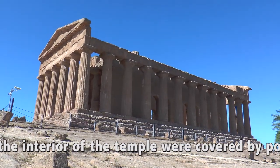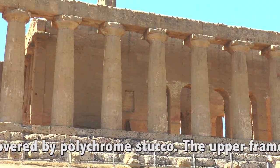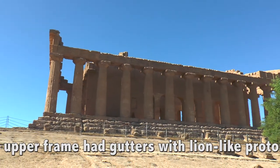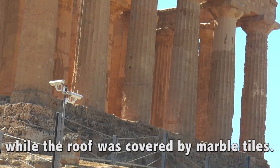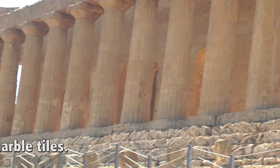In the year 1795, the Temple of Concordia was renovated for the first time, and the remains of that renovation is what we see today in the Valley of Temples. The temple is truly a beautiful work of art, and it has withstood the test of time.